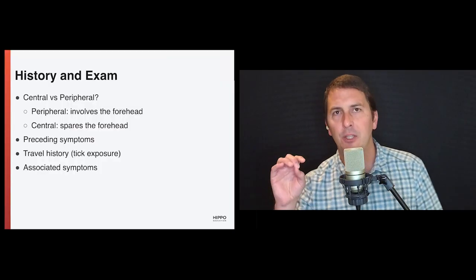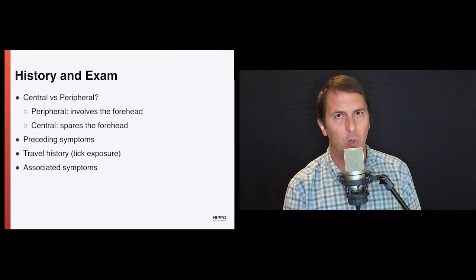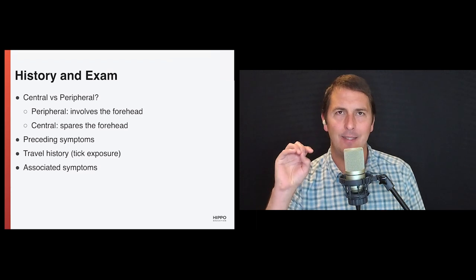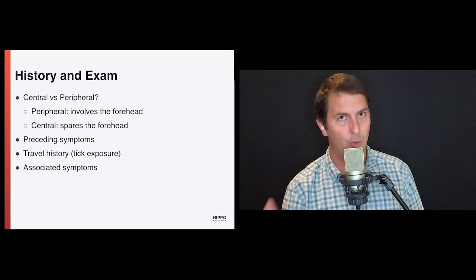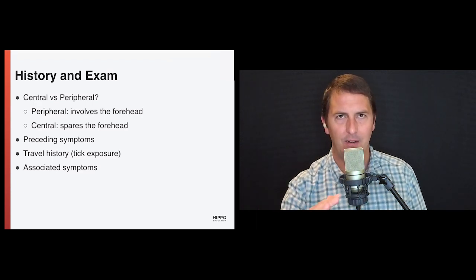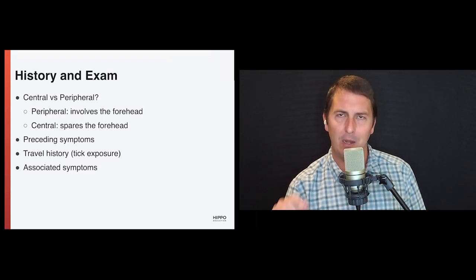So shifting into how do we make this diagnosis, the history and exam, the single most important thing, and this is what I always have to look up and remind myself, is this a central nerve palsy, so a stroke or something bad, ominous, or is this a peripheral nerve palsy? The separation here is that a peripheral nerve palsy is going to involve the forehead, where a central nerve palsy, so a stroke, is going to spare the forehead.